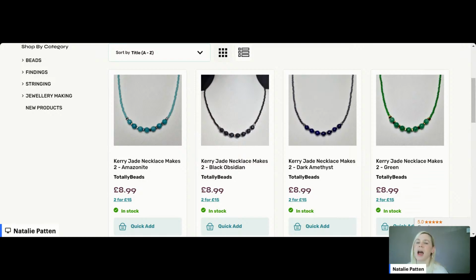Or you might think, I really want to mix that beautiful soda light blue with the red, and then again you can get 2 kits for £15. You can increase that again if you wanted to. You can get 4 kits, that would be £30. So make the most of those offers when they're on. But to buy an individual kit with 2 necklaces in, they are £8.99.